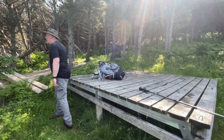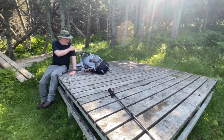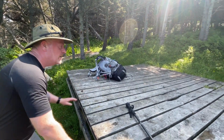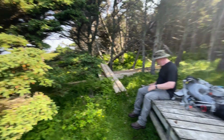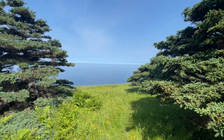Okay, so this is home. Our spot. There's a few other spots around, but we looked at all of them, and we like the look of this one. This spot's kind of out of the way, but we still get a nice view of the ocean. But yeah, we're gonna chill for a bit and then get camp set up.